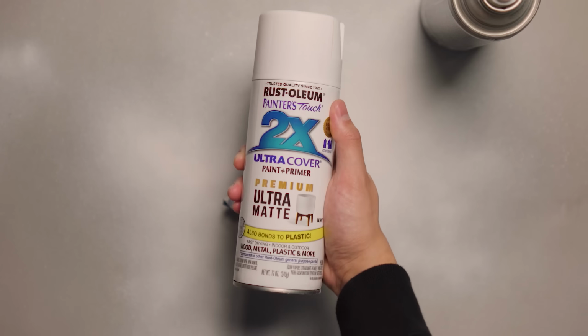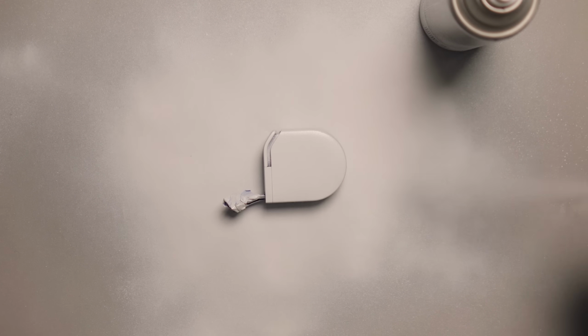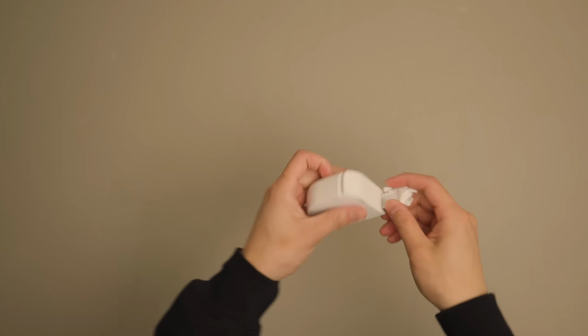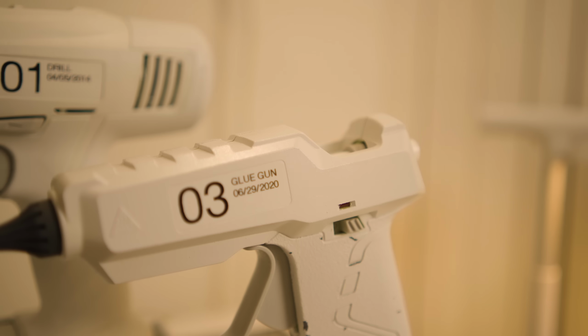Then I move on to whatever matte white spray paint I can find, and do a few coats of those. And finally, I wrap things up with some matte clear coat to protect everything. I do a few coats of these for more durability. Do this for the other side, and now it's good to go. And keep in mind, I'm no expert at this. My paint jobs do peel sometimes, especially on my Ender 3 Pro.